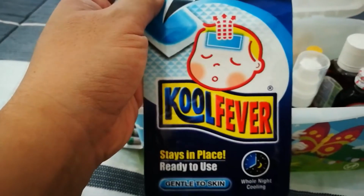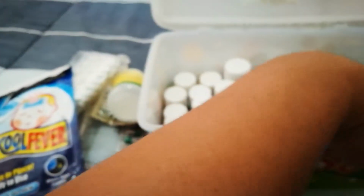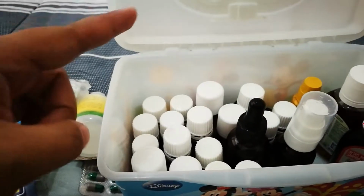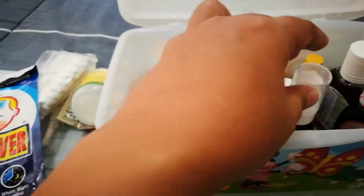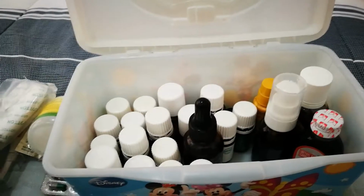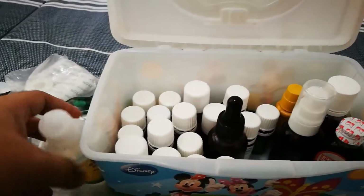Although I find that this really doesn't work like how you expect it. But then, just for the quick relief if in case the fever is not really that bad. I used to have band-aids, but the band-aids are all gone. I don't know what's with kids. They love having band-aids on their skin. Small cuts, small bruises, they think band-aid cures everything. That's it for the generic stuff that you would find in mostly everybody's medicine box.